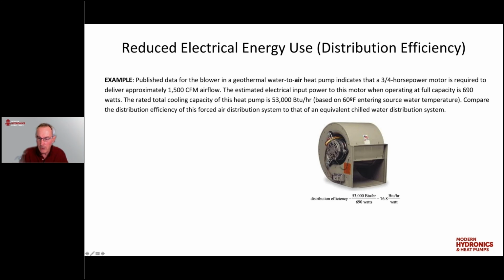So under the blower here, you'll see here's the ratio. This is what was being delivered, 53,000 BTUs per hour. 690 watts was required. So we come up with this number over here, roughly 77 BTUs per hour per watt. So, what does this number mean? It means for each watt that has to be supplied to the distribution system, that system is delivering approximately 77 BTUs per hour from wherever that energy is being generated to where it has to go within the building.